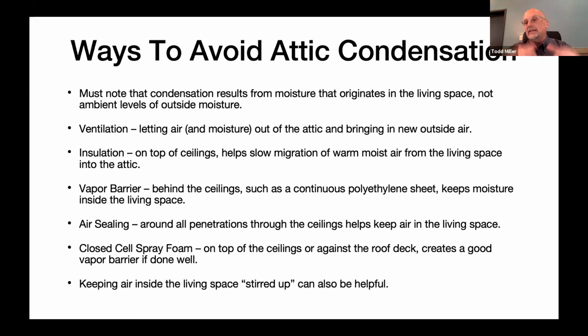As it goes through the attic and exhausts out at the top, it's going to pick up the moisture that's in the attic and carry it right out with it. So some of the ways to avoid this condensation, one of them is ventilation. Another one is insulation on top of the ceilings. The more we can put insulation on top of the ceilings, the more we hold that heat inside the living space. And that warm air keeps the moisture in the living space as well, rather than letting it migrate to the colder areas of the attic where it can condense.